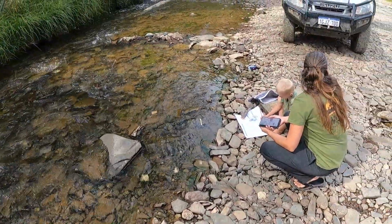Not bad. Today is Sunday, but we forgot to do schoolwork, or we ran out of time on Friday, and then we forgot to do it yesterday. So Ollie's by the river getting his schoolwork done.